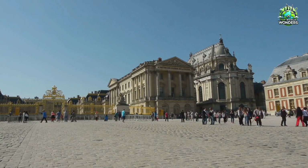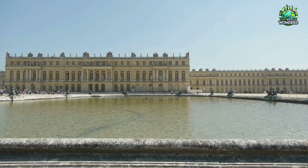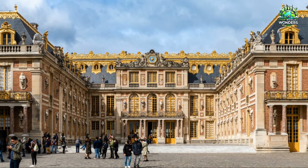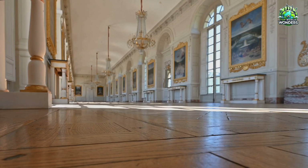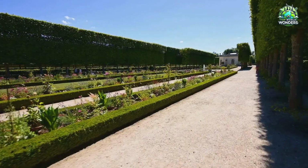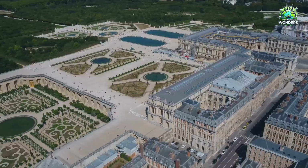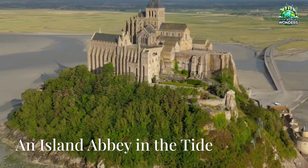The Palace of Versailles, a beautiful building of stone and gold, tells stories of French royalty. Once home to King Louis XIV, its grandeur is amazing. Walk through the Hall of Mirrors, where sunlight shines on gold surfaces, and imagine the fancy life people lived here. The gardens, a masterpiece of landscaping, stretch as far as you can see, showing how humans try to control nature.